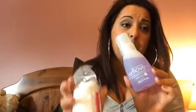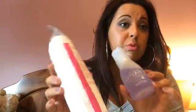The Zoya polish remover I actually got on Nail Polish Canada because they only sell it there, where I've been able to find it at a decent price. This is about $12, and you can get cotton rounds for $1 at the dollar store. Walmart sells them for, I think, $1.97. So these two are fairly affordable depending on where you find them.